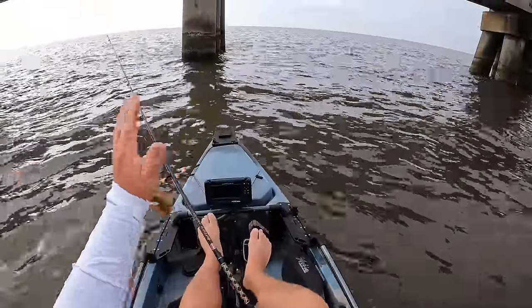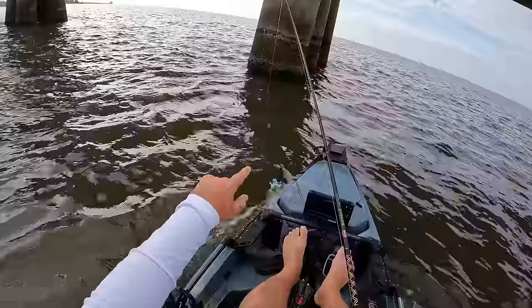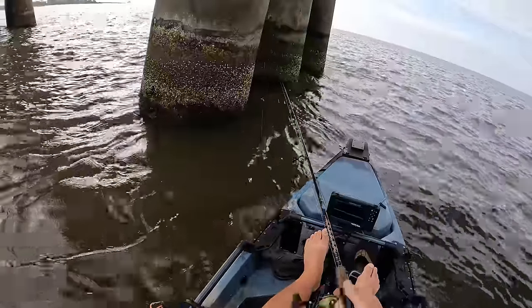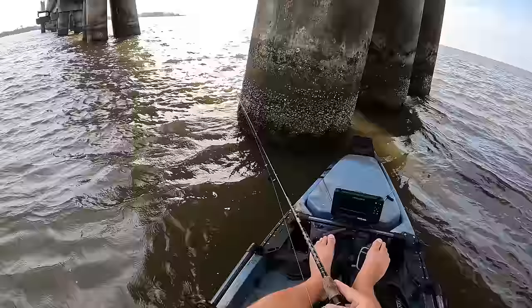Little trick now. If you get bit on a pylon, go back to the same exact spot on that pylon where you got bit. Chances are that sheep's head is looking for another crab to come down. He will hit again. As long as we don't put a hook in him, if he keeps stealing our bait, he's gonna keep biting. Yep, he's got it.